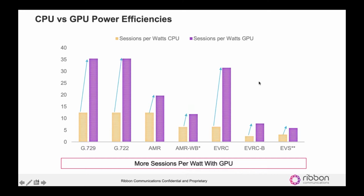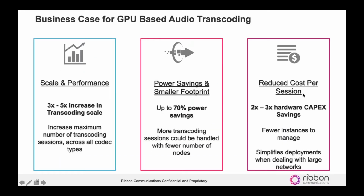Next, I'd like to take you through the business case for GPU-based transcoding. So with GPU acceleration, you would have a much leaner and agile network, which would not only be cheaper to set up in terms of hardware cost, installation setup, man hours, rack space in your colo, but would also be cheaper to operate in terms of power and management. And you would achieve this with 100% COTS hardware-based virtualized solution, which would contribute to your bottom line.